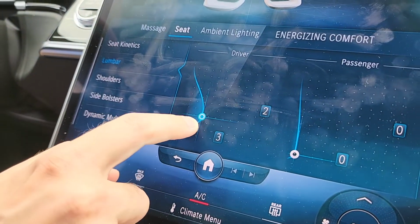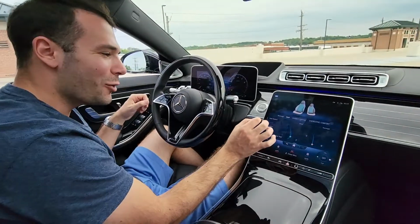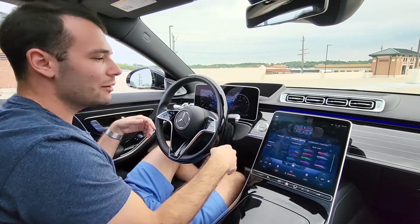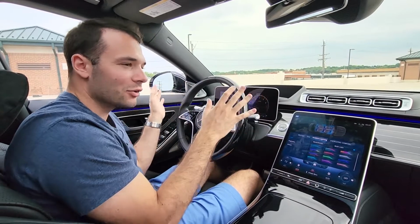So it looks really cool. And yeah, it's very Mercedes-Benz, just how specific you're able to go into some of these little details. Really love it. Ambient lighting. Mercedes-Benz does the best job with ambient lighting across the board.